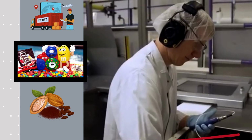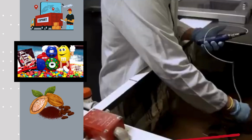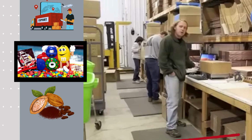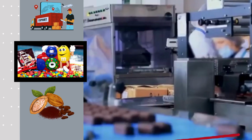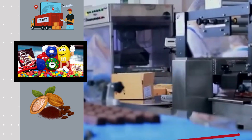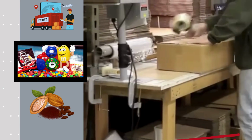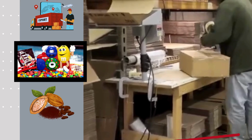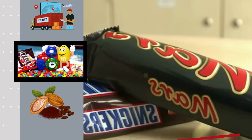Here, a continuous roll of printed film is fed into the system, where folding arms and heat-sealing jaws form the final seal. The temperature of the jaws is tightly controlled to ensure the wrap is sealed without distorting the material. Mars uses a multi-layered film that not only protects the product from oxygen and moisture, but also gives it a premium feel when held. The inner layer is a heat-sealable polymer. The middle layer can be aluminum or a metallic coating, and the outer layer contains the brand's illustration.